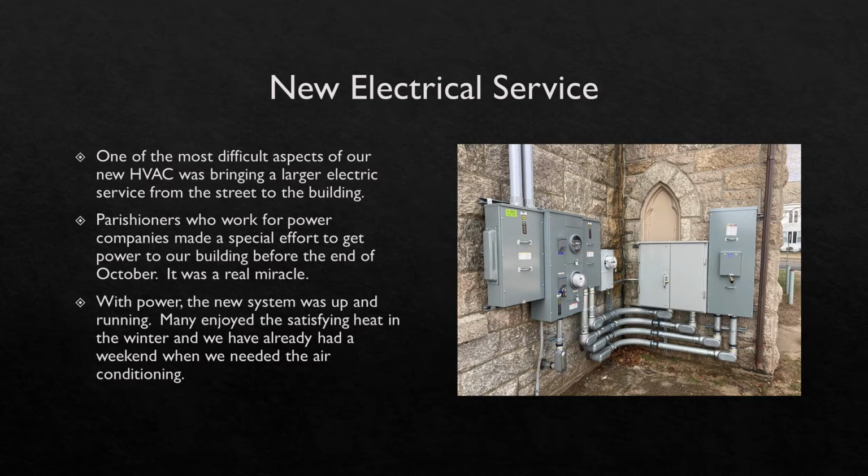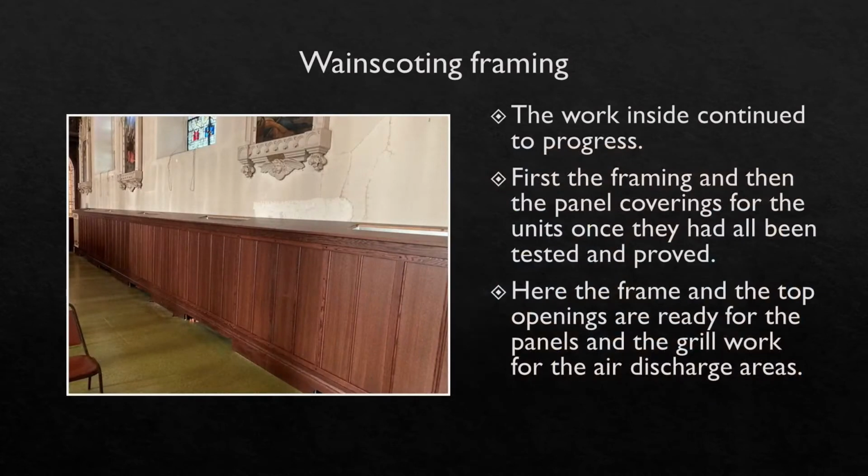All of our new system is behind a custom-made wainscoting. It was framed, and then it was installed. We're grateful that we did that work a year ago. As many of you know, the cost of wood and the price of doing that kind of work at this time would be at least twice and maybe even 3 or 4 times what we paid just a few months ago as a result of the COVID emergency. So our timing actually worked to our benefit.